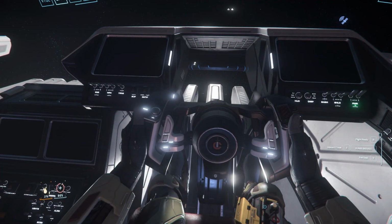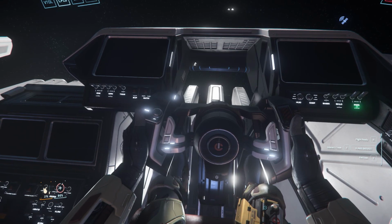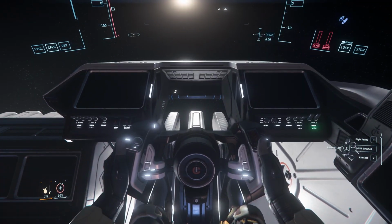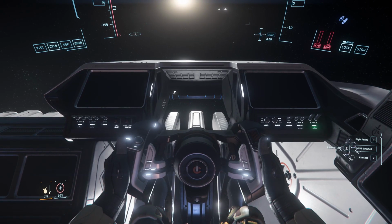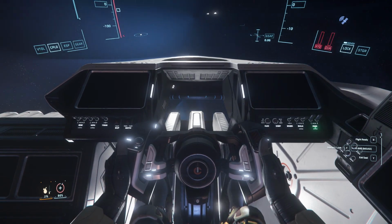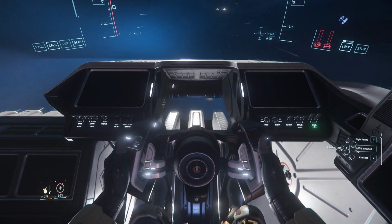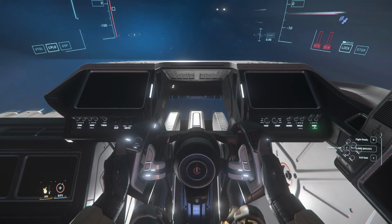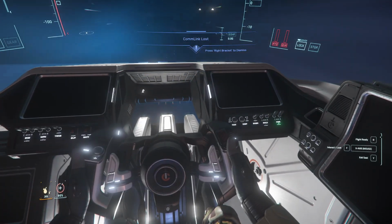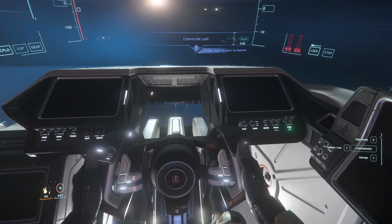So this mission gives you 24,600. That's good. Yeah, for very little actual work. If you can get the mission to work right, it's a huge payday.